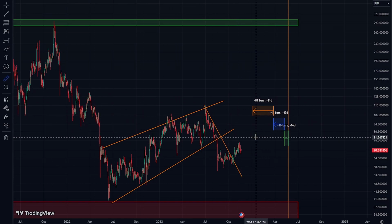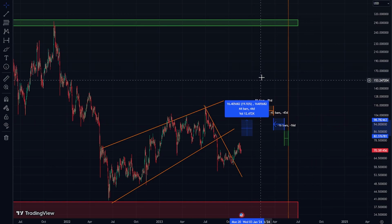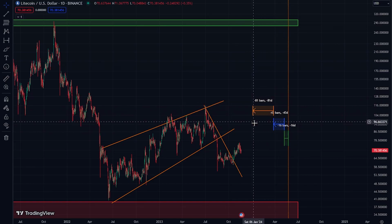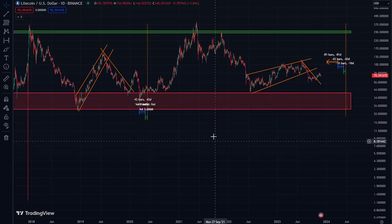In fact, if we check how many days we have left from where we currently are, we have about a month, give or take, until we reach sort of this plus however many days, 124, 160, 140 days, sorry. So this is 140 days out from the halving, and we have about a month and a half before we get there.